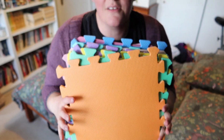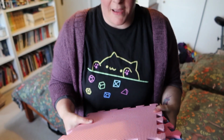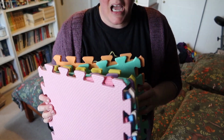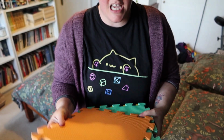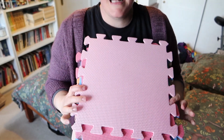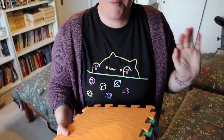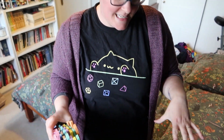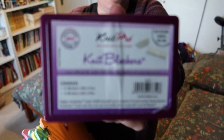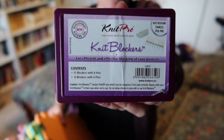Awkward angle time. Okay, so to block this, I've got some little blocking mats. These are actually just kids' play mats, but they do the same job. These were dirt cheap. I think I picked them up at a supermarket at one point. And they do the job perfectly. So I'm going to put these out on the bed. And then I've got some Knit Pro knit blockers that I'm going to use.